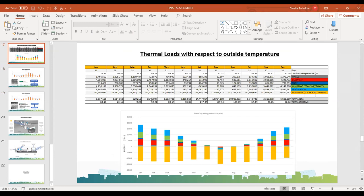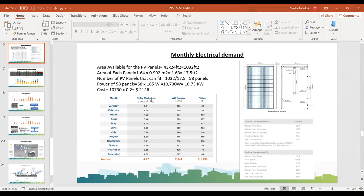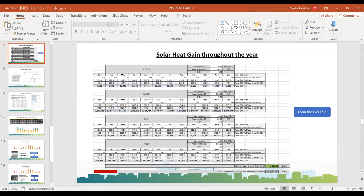Why? Probably because, can you go up? I don't know what the slide is. The one with the windows, number 14. Yeah, this one. So you have used 0.18 and the solar heat gain coefficient is 0.55. Okay. Why do you have a solar heat gain coefficient of 3.7?